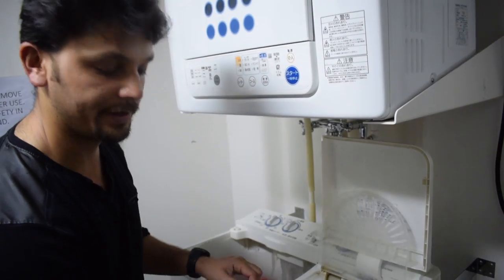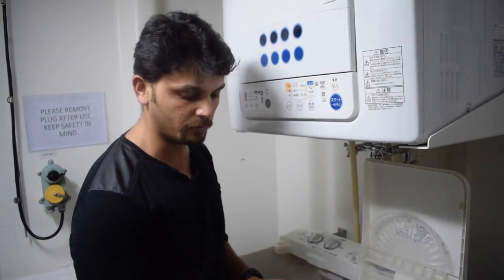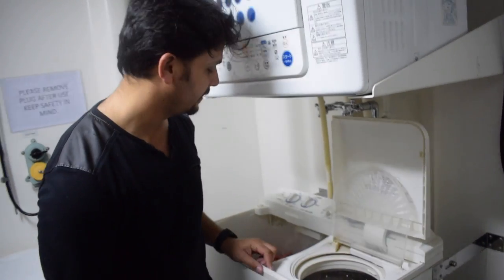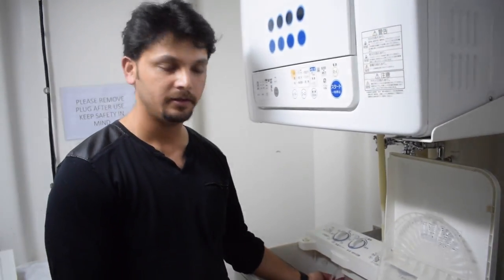Why is it best not to use hot water for these clothes? Because the water is really hot at times. Of course, it has to be like 40 degrees. You cannot really control the temperature of the water. Anyway, mostly I open cold water so that it's not warm. It's just normal temperature.